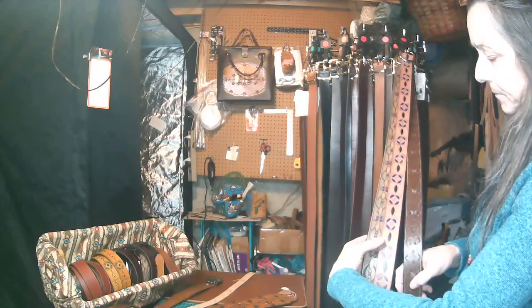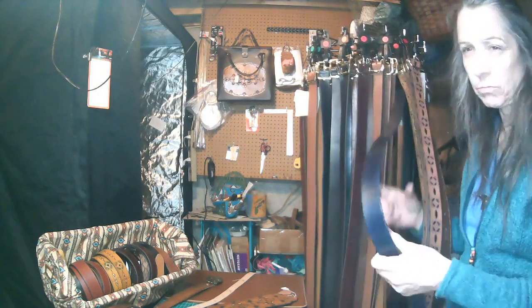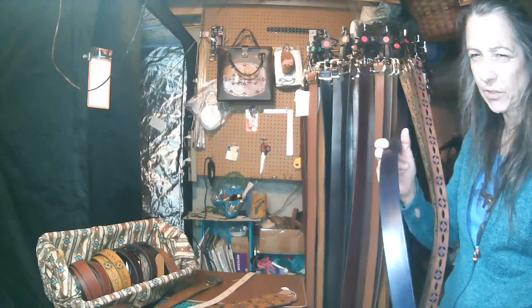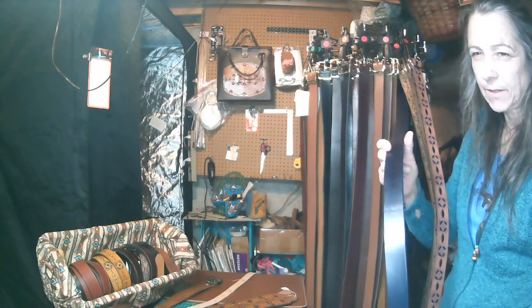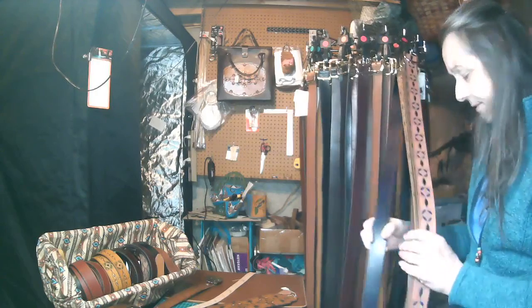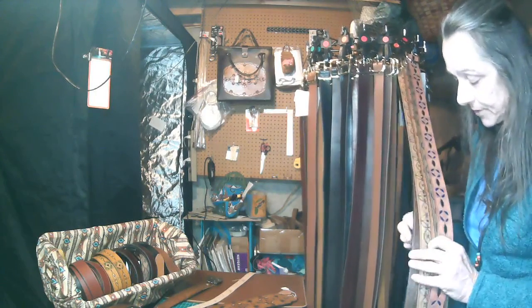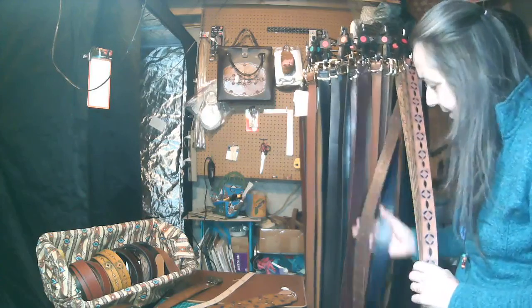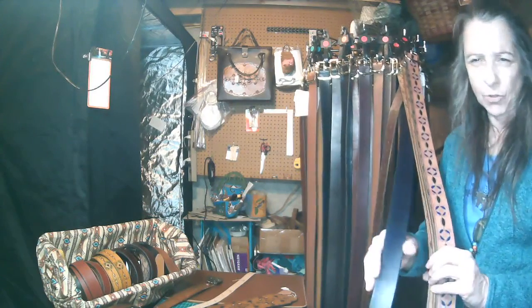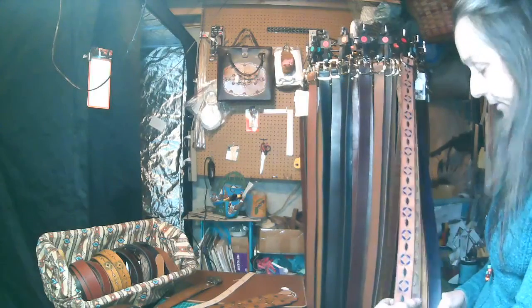Another color I actually didn't mention was I do have navy blue. This is navy. Actually, in the lighting, you can see that it's blue. That is a hand-dyed belt. It's the same leather that these are made out of. I just dye these, which is the difference between that and these other colors. The navy blue I have to dye because they don't make the belt leather with that color pre-dyed.